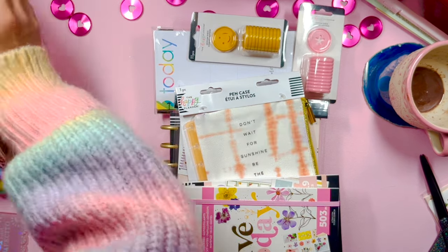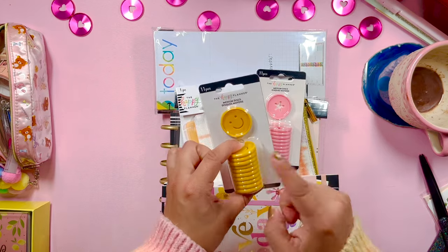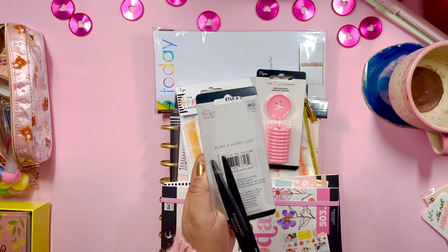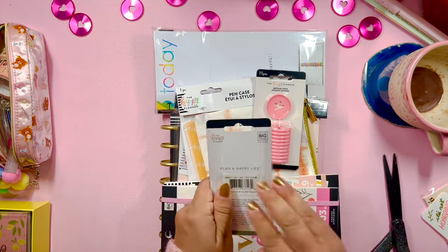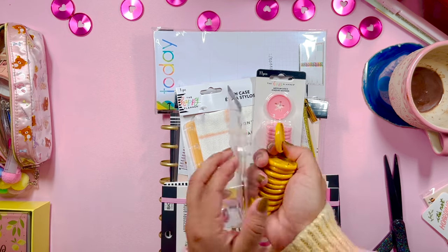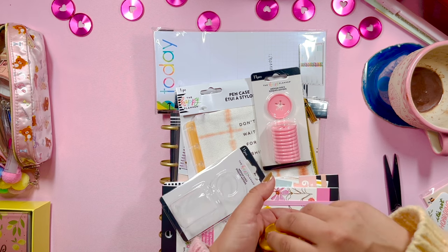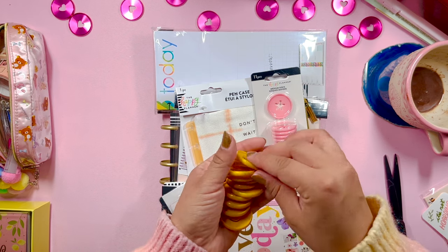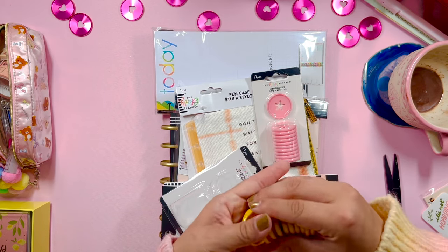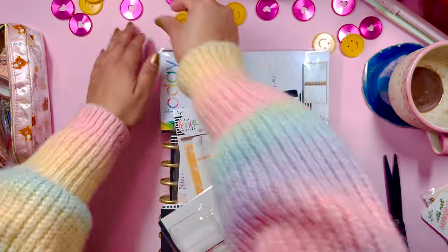I'm very excited about this. Okay, and then we have two sets of discs. Ooh, I'm really excited about these yellow discs. This is a set of discs I've been eyeing for a while and I just never bit the bullet. I never got them. They're bright yellow. Oh, so perfect for so many different planner covers. I love bright yellow discs. I just love the color. Bright yellow is just so happy, so full of sunshine vibes. I'm gonna sprinkle them around here.